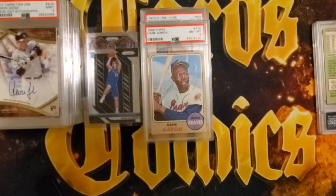If I buy too much of one thing, my brain just goes nuts. It goes, all you've been buying is Hank Aaron cards. You can't buy 40 Hank Aaron cards. You got to buy something else. And that's how my brain works. So I go out and buy something else, and I feel better because my collection isn't so focused on one thing.